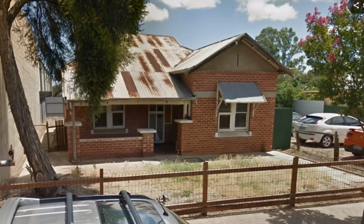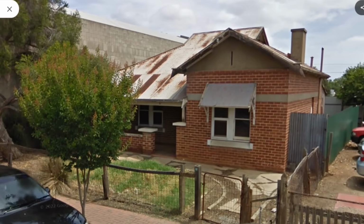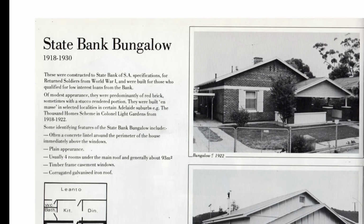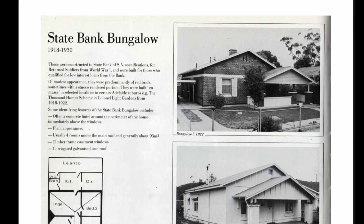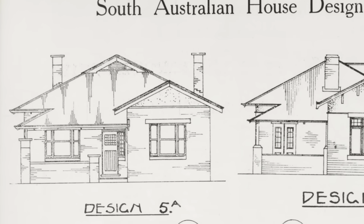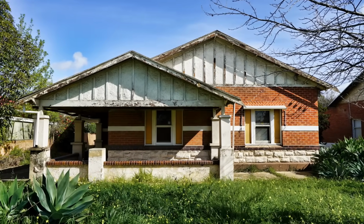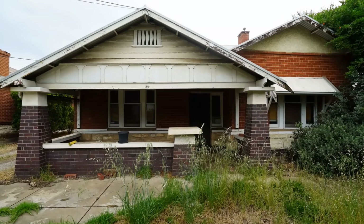Okay, so our old home for today's video stood at 8 Wells Street, Stepney, and as mentioned was built as part of the housing scheme for World War I returned soldiers. Often referred to as the State Bank bungalows, these homes were built to the bank's specifications and offered to the soldiers at a low interest rate for their service to the country. The homes varied slightly in appearance, but most prominently displayed the classic large, low-pitched gable roof and veranda, influenced by the arts and crafts era.